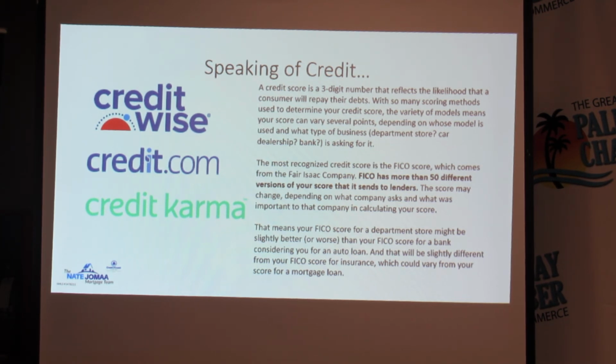So if you have any questions about credit, it's best to check in with your mortgage advisor so that we can walk you through what those differences are and the different weights that are applied to the different types of accounts.